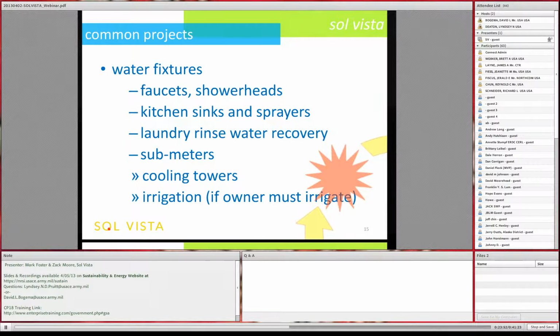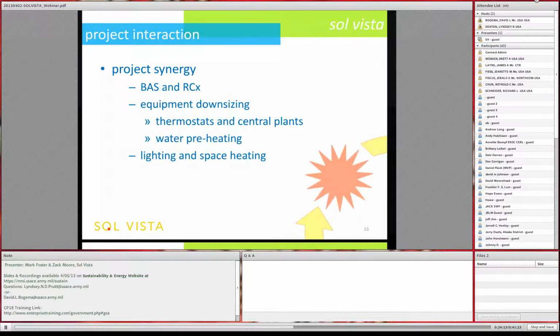And submeters. Submeters save cost, not so much save water, but since sewer rates tend to be higher than supply rates, there's no reason to pay for water that's not going down a drain, such as in your cooling towers or your irrigation. And if you have to irrigate, the submeter makes sense, but it's best to talk the owner out of irrigation altogether.